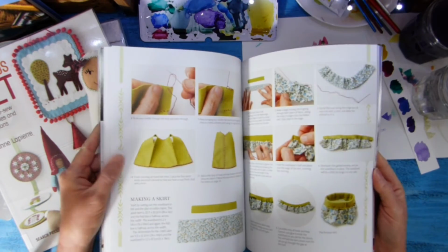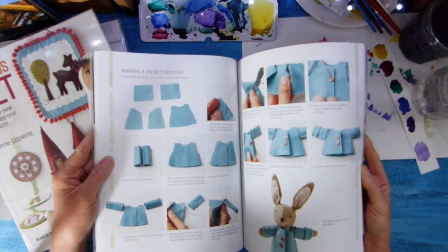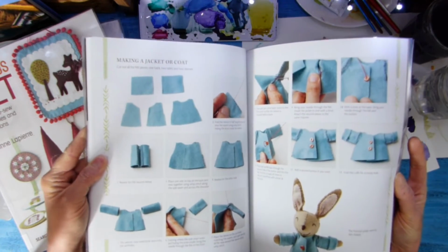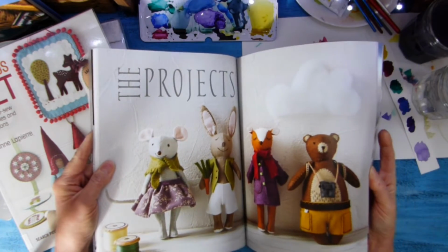They're cute. So it shows you how to make a dress, really simple stuff, but quite handy. I would imagine when we get to the back there will be patterns, so it will be really useful. So making a coat or jacket. And then it goes on to the projects.